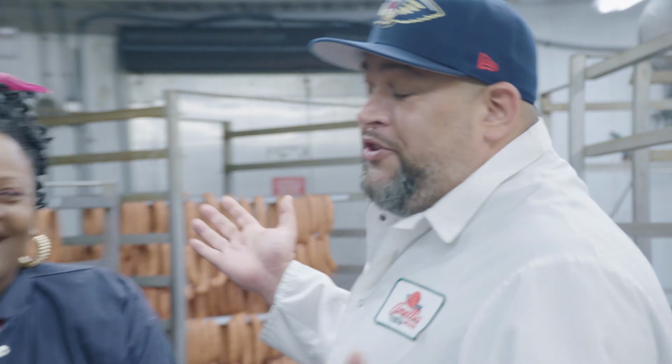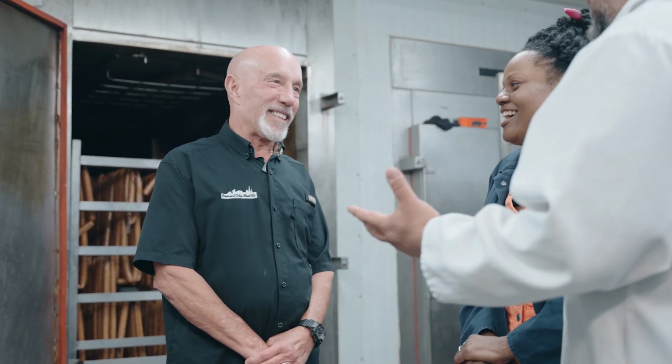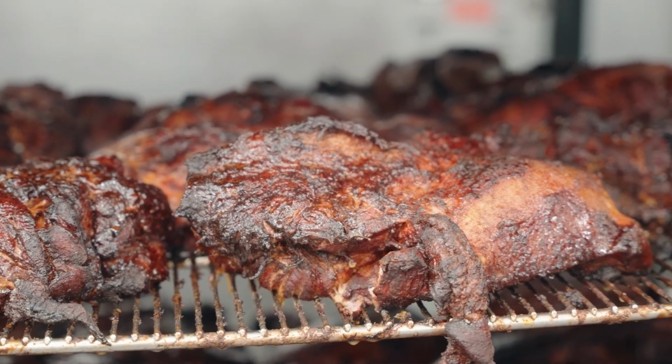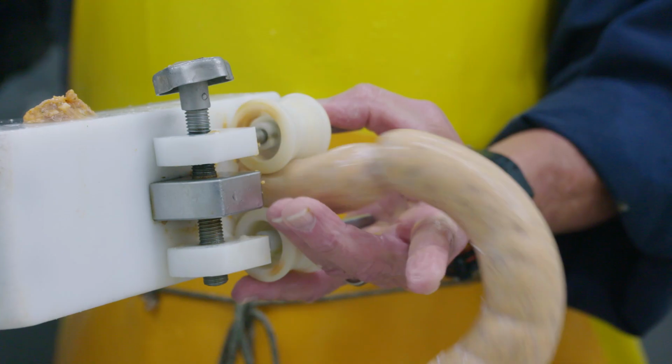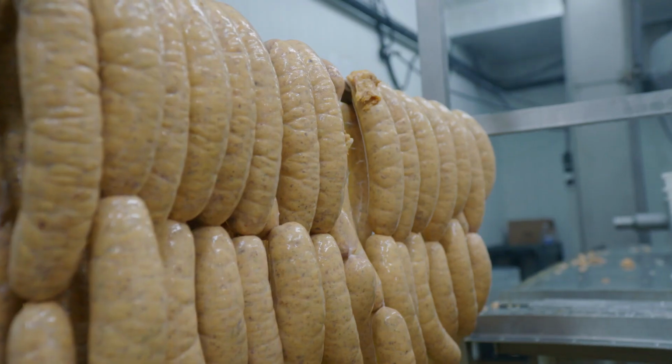So what goes better with red beans? Obviously sausage, smoked sausage, hot sausage, tasso, which you have a whole rack behind us. Well, we do. That's what we are. We're a sausage manufacturer. We create and design just about anything anybody wants. The smoked sausage is obviously the best.